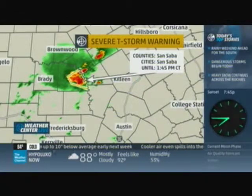All right, so let's bring in Dr. Greg Postel. He's here with us to give us the breakdown on where we think the biggest threat will be. We have some severe weather ongoing right now across parts of central Texas. Let's have a look at the radar because I can show you in San Saba County we have a severe thunderstorm warning out until 1:45 p.m. Central. This is about 75 miles to the northwest of Austin.